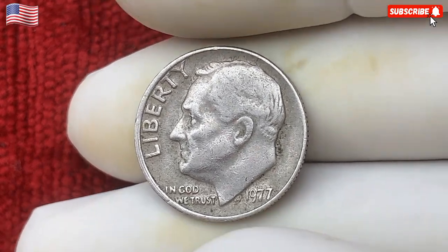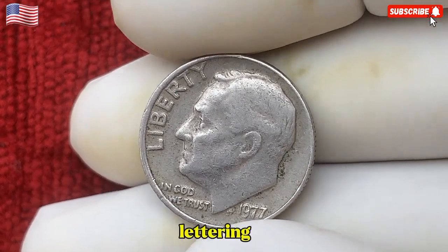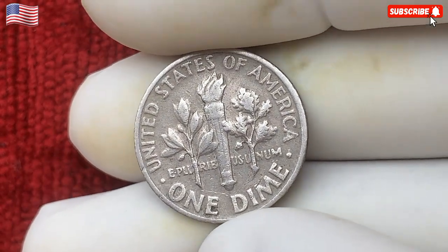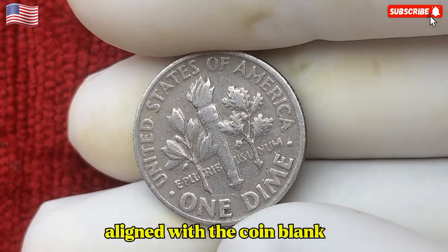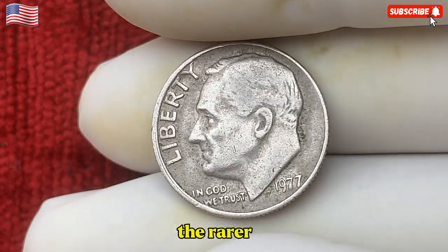There are several types. One is the double die, where elements like the date, lettering, or the torch on the reverse side appear double due to a misalignment during the striking process. These are incredibly collectible. Another prized error is the off-center strike, when the design is not properly aligned with the coin blank. The more dramatic the off-center, the rarer the coin becomes.